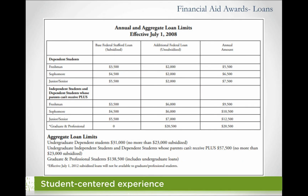Here are the annual and aggregate loan limits for federal direct loan programs. For some examples, a dependent freshman student is eligible for an annual amount of $5,500. The aggregate or cumulative amount that the student is eligible to take out over their dependent undergraduate career is $31,000. These are examples of the aggregate and yearly limits.